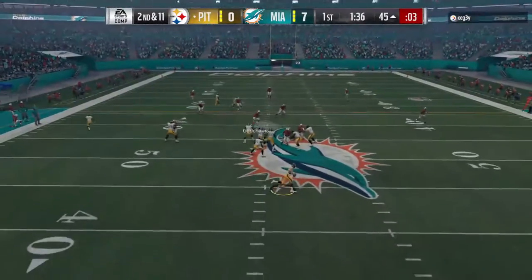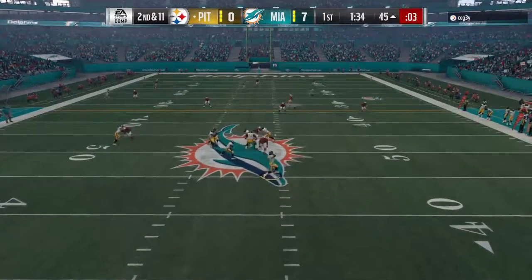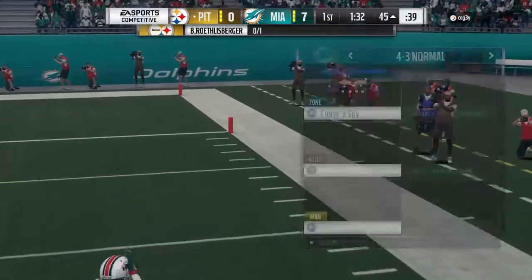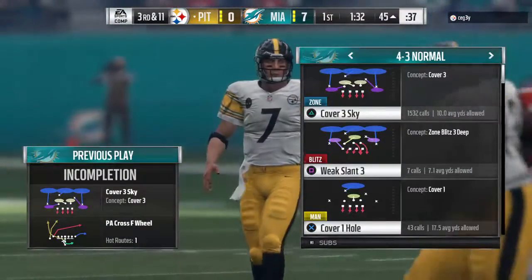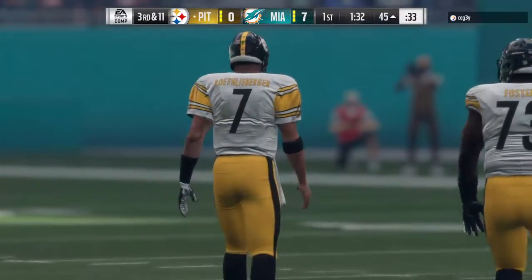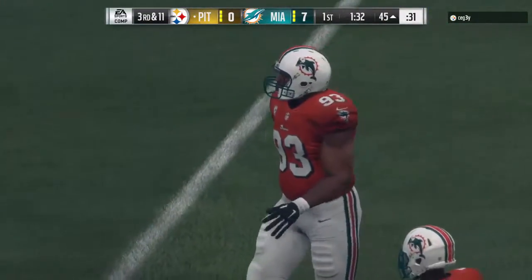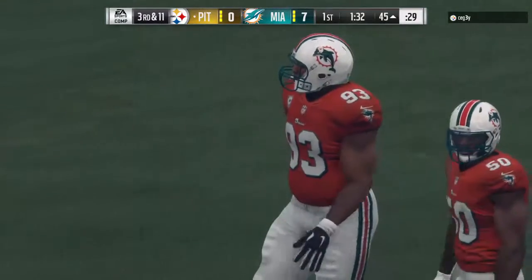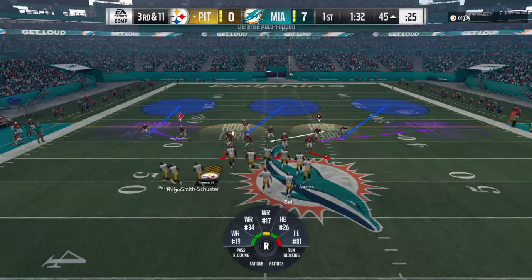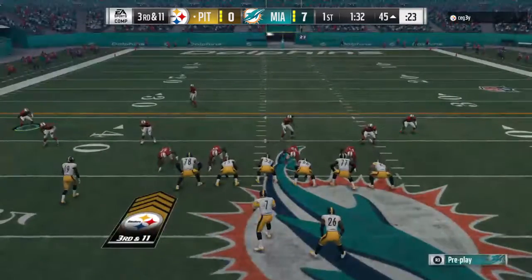A fake to Bell. Now it's Roethlisberger. And too much juice. It'll be out of bounds, incomplete. Antonio Brown, the intended receiver. And it's third down. What I loved about meeting with these coaches before the game is we didn't even have to ask any questions. They told us that they were going to be aggressive and push the ball downfield. They weren't successful on that play, but look for them to try it again later.